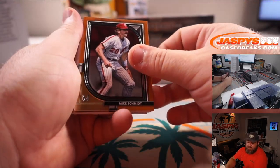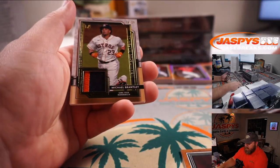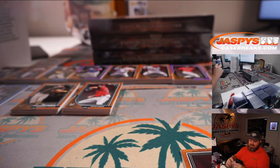Mike Schmidt for the Phillies, Harry Steinmetz, and Michael Brantley, 14 out of 25 for the Houston Astros, and Jackson Wilhite.